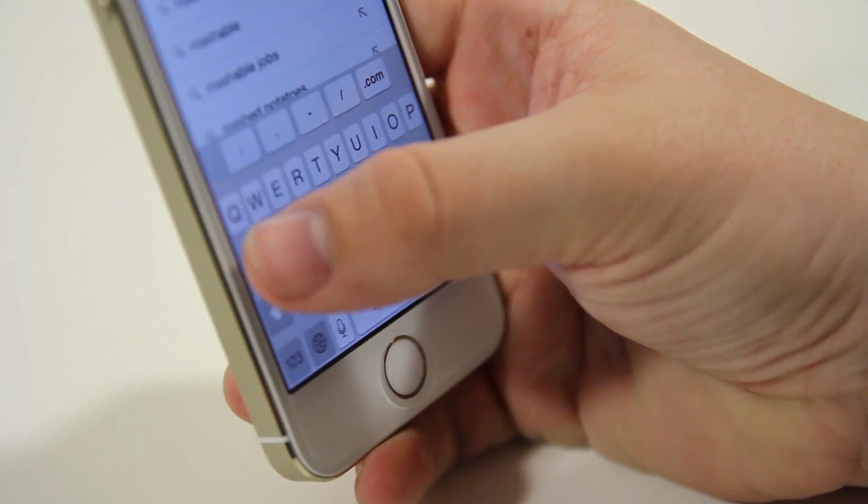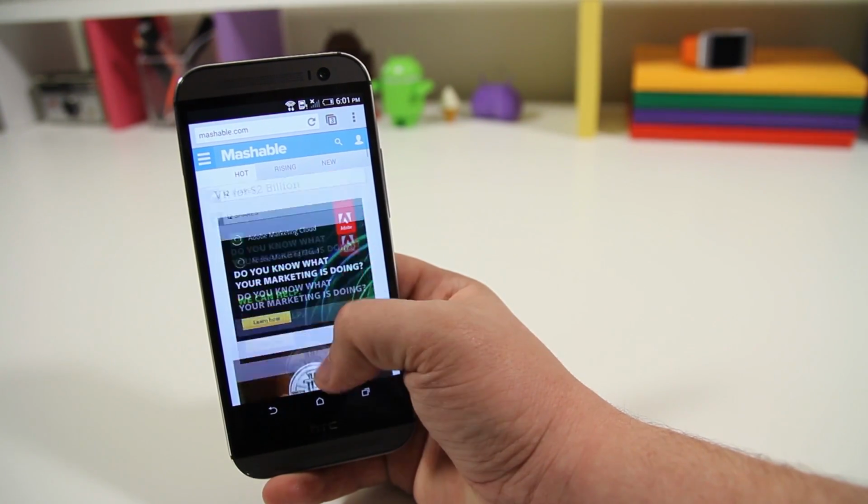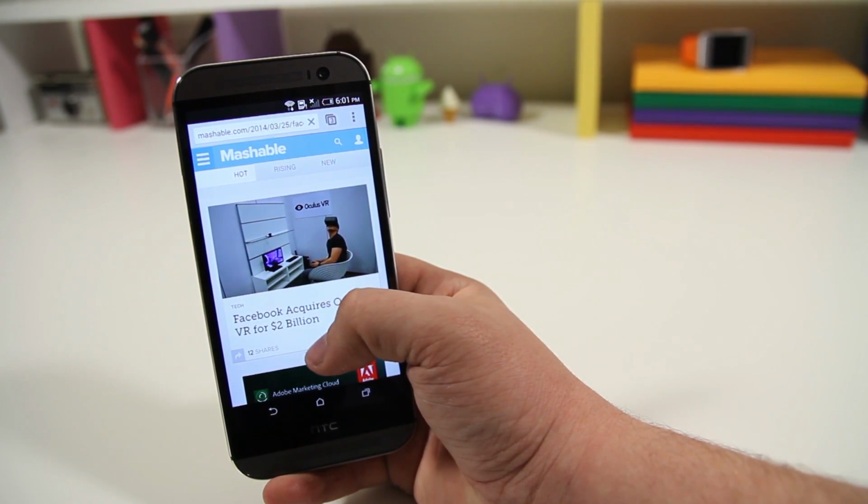My tests typically included tweeting, watching YouTube videos, checking email, and just all the standard stuff that you would do on a smartphone, and then occasionally I would watch a movie or do an activity that the graphics processor really needed to kick up for.